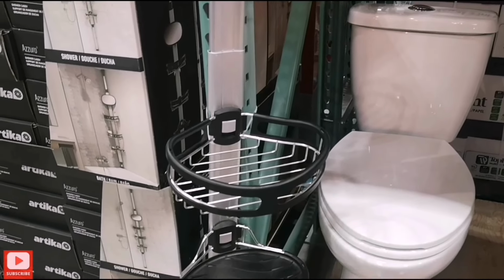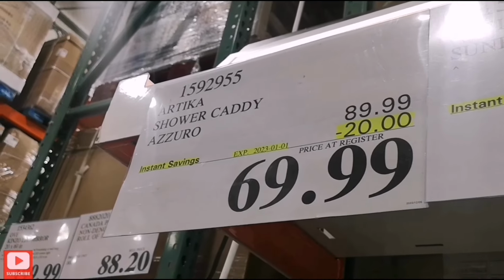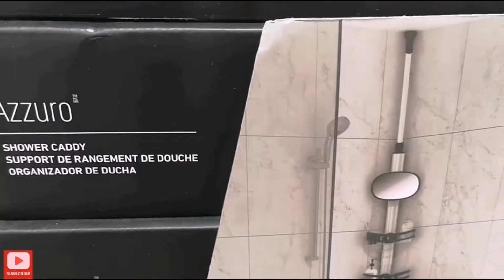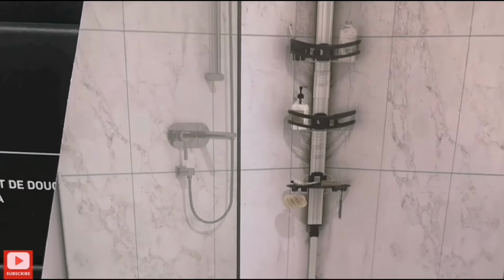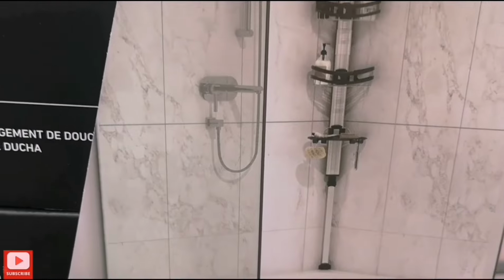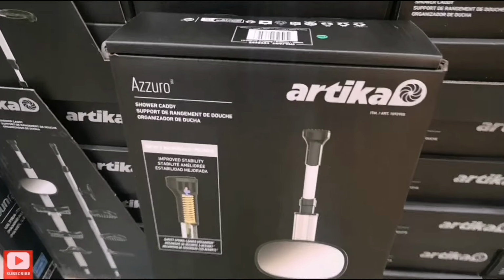For product deals that are ending on the 1st of January, just know that Costco will be closed on the 1st of January, like this shower caddy. The deal will be finishing on the 1st of January. So just get it before if you plan on getting it, or you can still purchase it online on the 1st. From here, I'm just going to let the pictures do the talking.